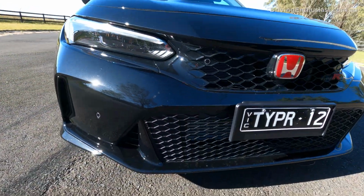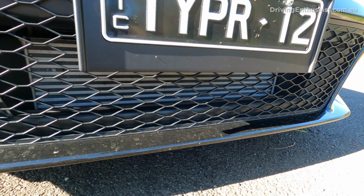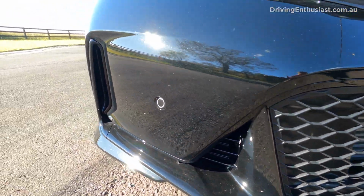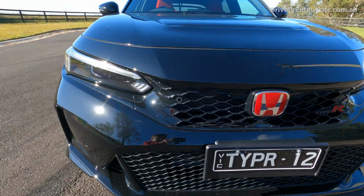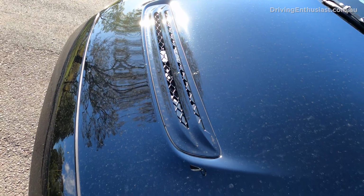In the front end, you've got a nice large intake there for the intercooler. It goes all the way across to the other side, so full width, and then you've got intakes down there and in the sides as well. And then up on the bonnet, a real bonnet vent that goes through to the engine compartment.